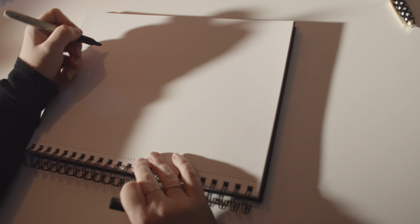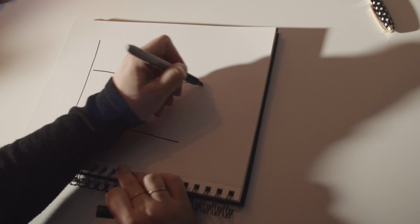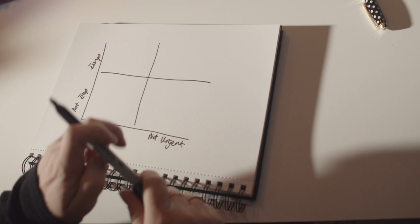I use this matrix to help me sort through priorities either at the beginning of a week or the beginning of a working day to understand which tasks need my attention first and which perhaps I can delegate or move on to other people. So the first thing to do is draw a grid and label one axis as urgent and one as important, and draw 4 boxes. In those 4 boxes, we allocate 4 categories.